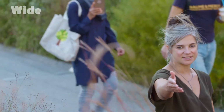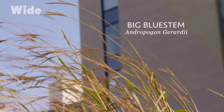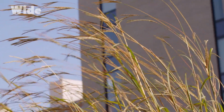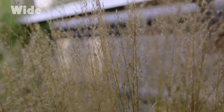Another of my favorites is this taller grass, Andropogon gerardii. And this plant gets to be 6 to 8 feet tall, really imposing, and it's fun to see a grass of that scale when we're really not used to it. You know, we're used to thinking of grasses as very diminutive plants.